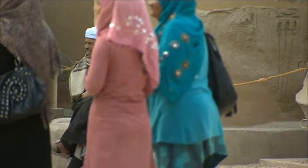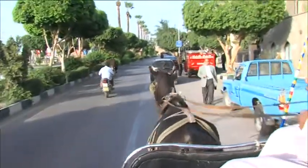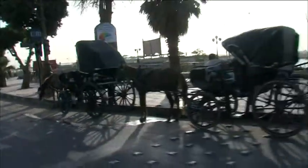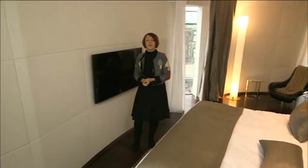For tourists to feel safe enough to come to Egypt, Egyptians themselves have to feel a sense of security. And until the government finds a way of bringing that back to the streets, Egypt's tourism sector will continue to struggle. Shaima Khalil reporting on Egypt's plight and its deteriorating tourism industry.